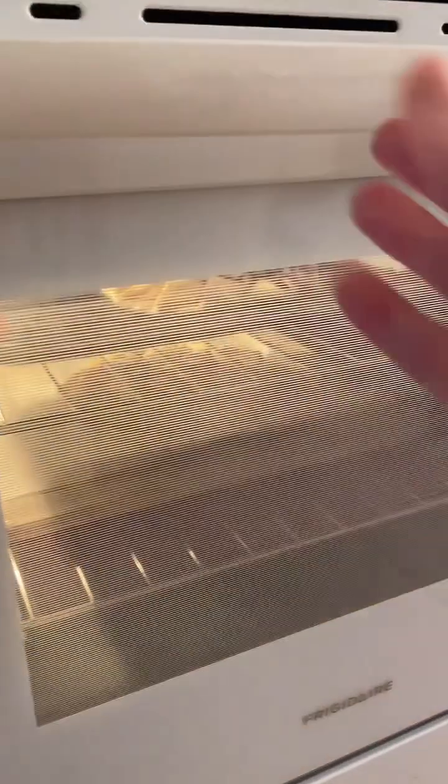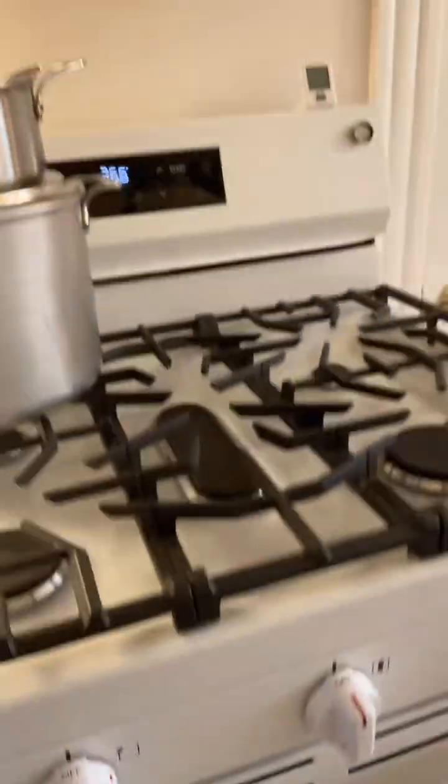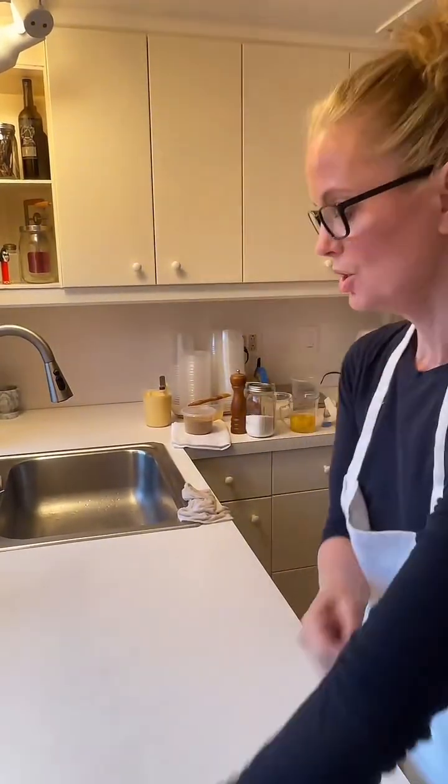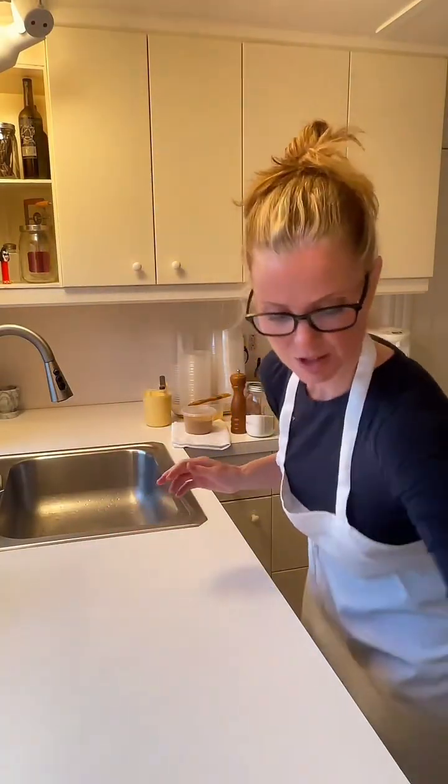Okay, so I have two things in there, and that's going to use up some of the airflow that I've got going. So I'm going to have to keep an eye on it, and I'm going to set the timer for 10 minutes. So I think what I'll do now is make the galette dough and then come back to making the hand pies, so you can kind of contextualize what is going on. And that's easy for me to transition to.